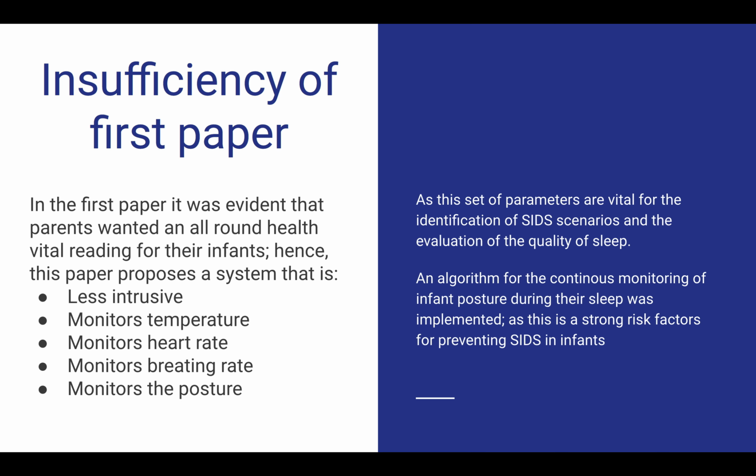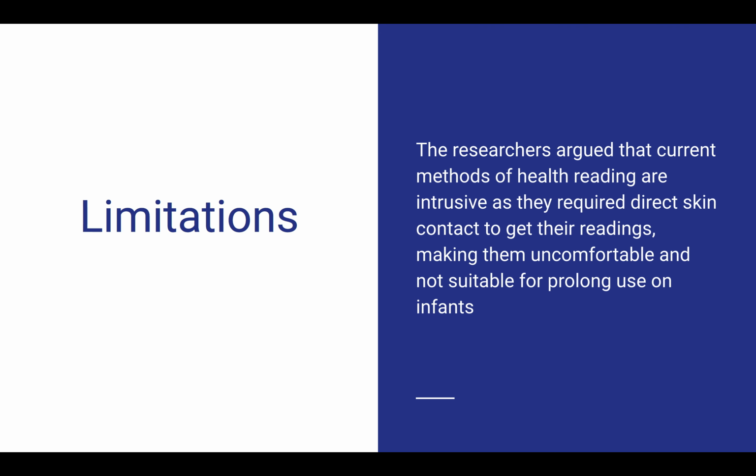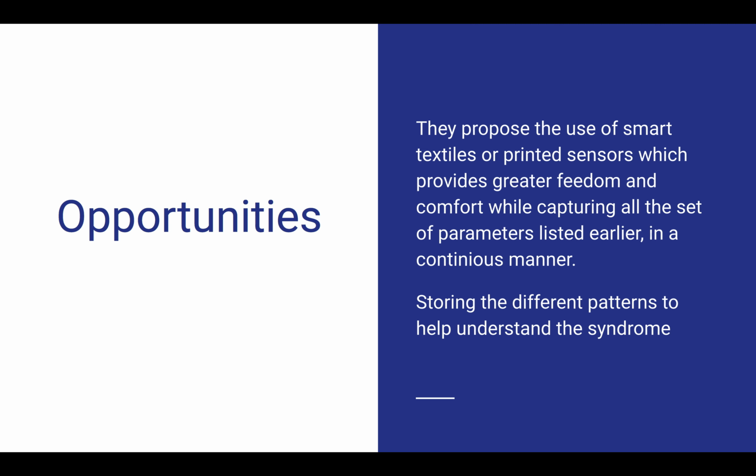The authors also developed an algorithm for the continuous monitoring of infants' posture during their sleep, as this is a strong risk factor in a SIDS scenario. The researchers argued that current modes of health tracking are intrusive and required direct skin contact, making them not suitable for prolonged use on infants. Hence, they propose the use of smart textiles, which offer greater freedom and comfort while capturing health data.